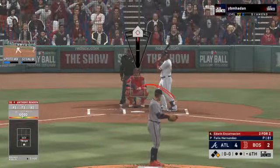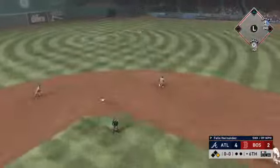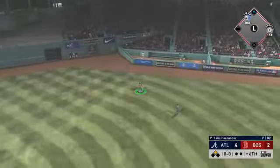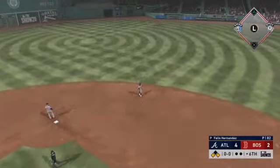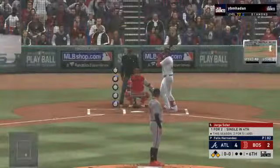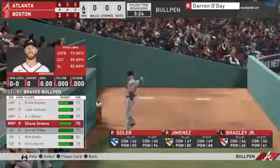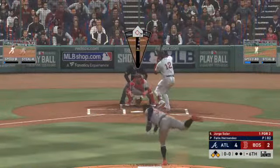Now back, first baseman Edwin Encarnacion now. Yes, he'll swing at the first pitch and bang one into right center field. That's a base hit. And now they'll have runners at the corners to start off the inning. The right fielder, number 12, Jorge Soler. Stepping in now, Jorge Soler.